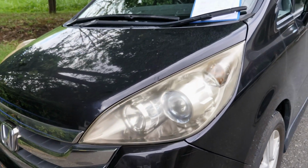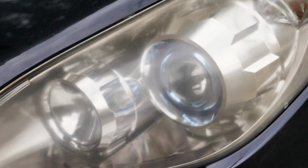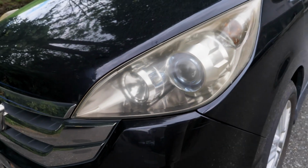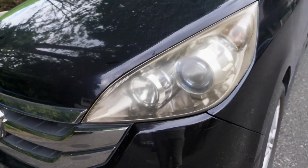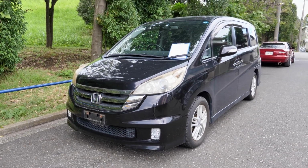I remember when I first landed in Japan in 2006, I noticed it was a popular thing to put some sort of blue chrome inside the headlight. And this one here is no different, being a 2007 model.